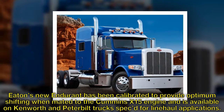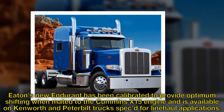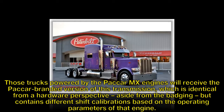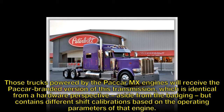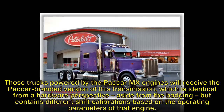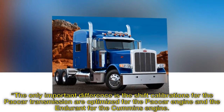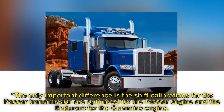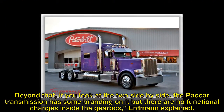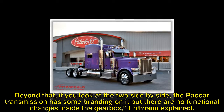Eaton's new Endurant has been calibrated to provide optimum shifting when mated to the Cummins X15 engine and is available on Kenworth and Peterbilt trucks spec'd for line haul applications. Those trucks powered by the Paccar MX engines will receive the Paccar-branded version of this transmission, which is identical from a hardware perspective, aside from the badging, but contains different shift calibrations based on the operating parameters of that engine. "The only important difference is the shift calibrations for the Paccar transmission are optimized for the Paccar engine and the Endurant for the Cummins engine. Beyond that, if you look at the two side by side, the Paccar transmission has some branding on it, but there are no functional changes inside the gearbox," Erdman explained.